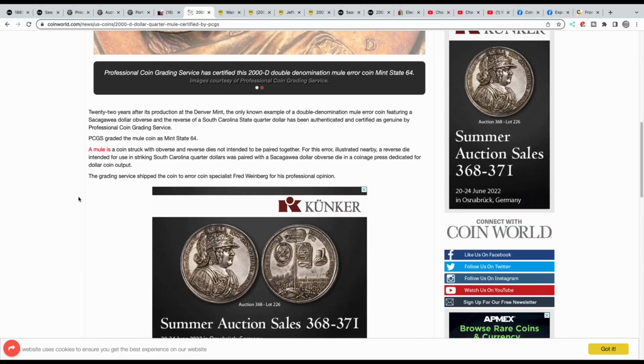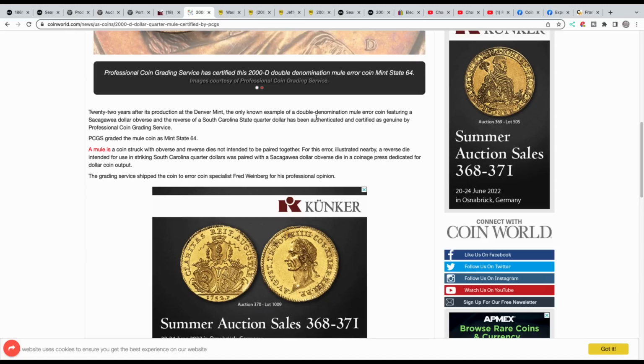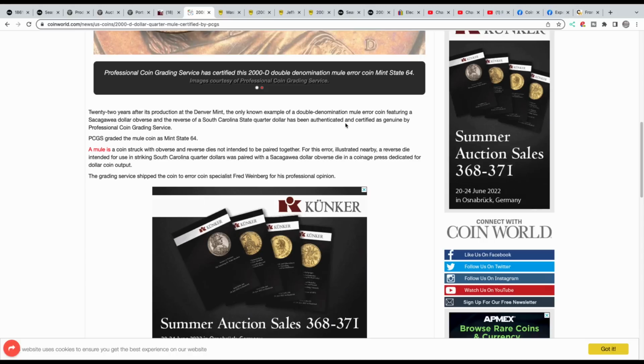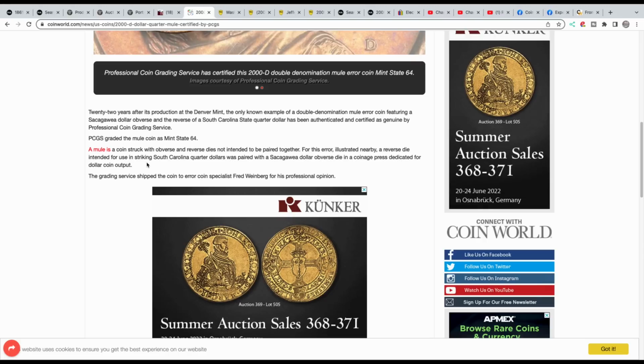So the person found this, and it said 22 years after its production. Now, this is Coin World, by the way. The only known example of a double denomination mule error coin featuring a Sacagawea dollar obverse and the reverse of a South Carolina state quarter dollar has been authenticated and certified as genuine by Professional Coin Grading Service, PCGS. Okay, so it explains what a mule is.